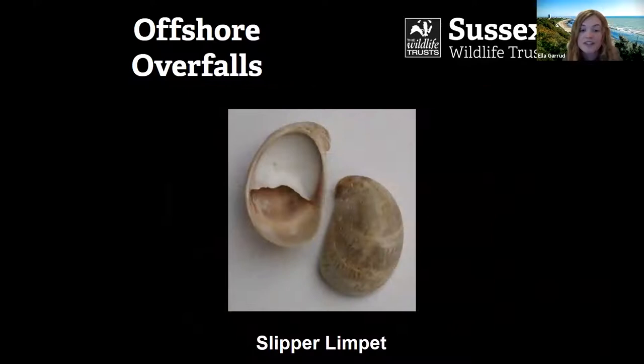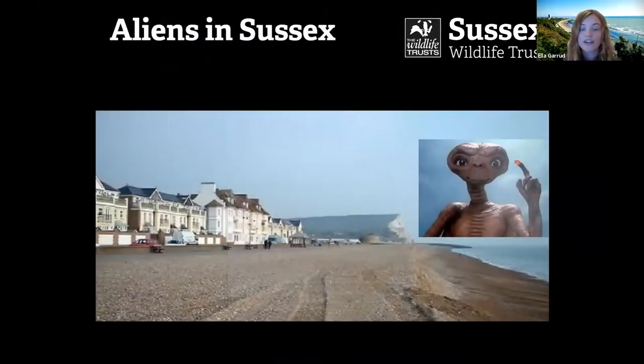We also find quite a lot of slipper limpets at this site. Now, I'm sure these shells are probably quite familiar to people who can access beaches at the moment. You find them everywhere on Sussex beaches. It almost feels like every step you take, you're stepping on one. And they're actually an invasive species from America that were brought over in a consignment of oysters. So it's an alien species, and it's now a serious pest of native oyster and mussel beds because they outcompete them for space and food.